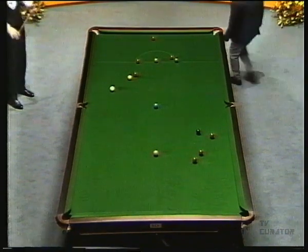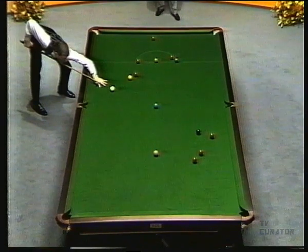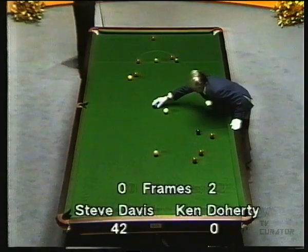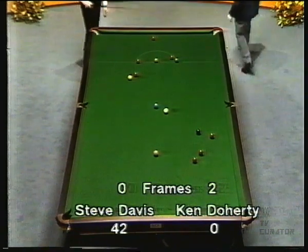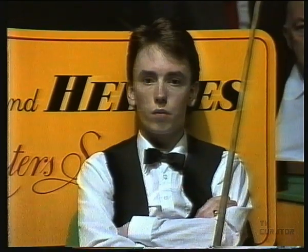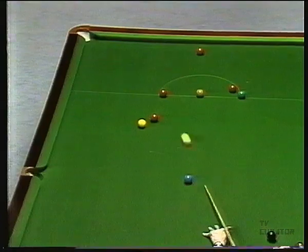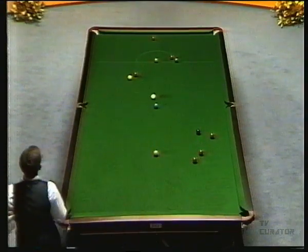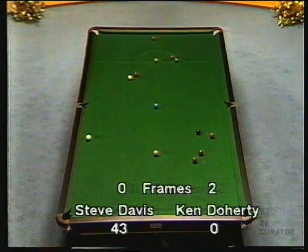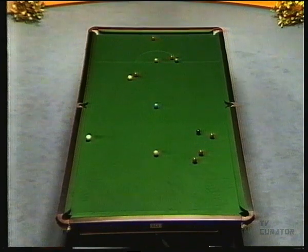26. And how Ken Doherty must be regretting that comparatively easy raid into the centre pocket, which led to all this. 31. I've run out of position now. Can pot the blue into the middle, but not as easy as it should have been.